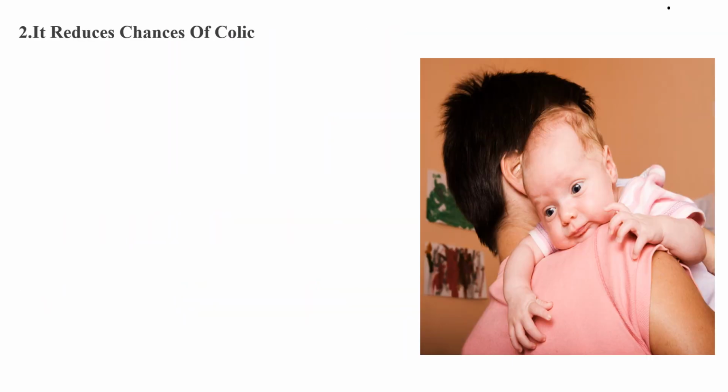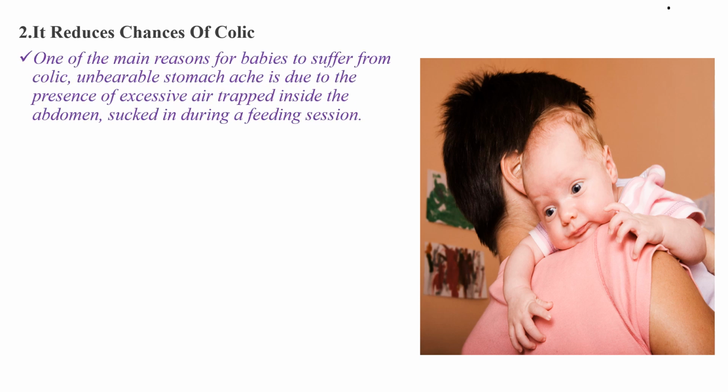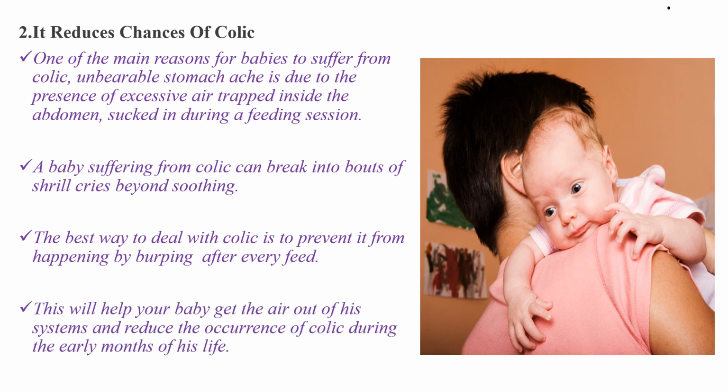The second advantage of burping a baby after feeding is it reduces the chance of colic. One of the main reasons for babies to suffer from colic and unbearable stomach ache is the presence of excessive air trapped inside the abdomen, sucked in during a feeding session. This is one of the main reasons for colic, but colic has different causes in addition to excess gas. A baby suffering from colic can break into bursts of shrill cries beyond soothing. The best way to deal with colic is to prevent it from happening by burping after every feed. This will help your baby get the air out of his system and reduce the occurrence of colic during the early months of his life.